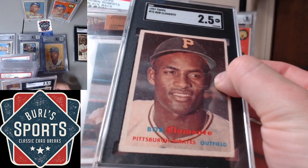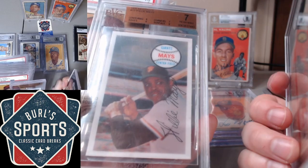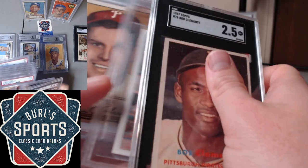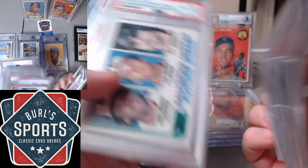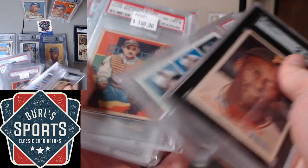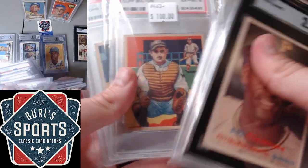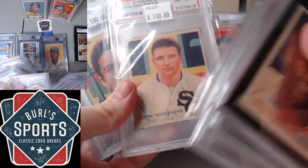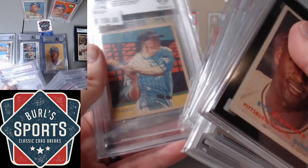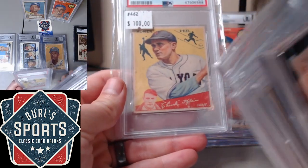So we got Clemente here in a 2.5 from '57. We've got Willie Mays as a 7 from the '70 Kellogg's. Robin Roberts, '52 Topps, PSA 3. Oh, there's Cal Ripken rookie. Then we got a bunch of Diamond Stars, so some nice grades here, even though they're common cards, but they're 6s, so pretty sweet. Manush, he's not a common necessarily. And '34 Gowdy, Homer Peel, high number.